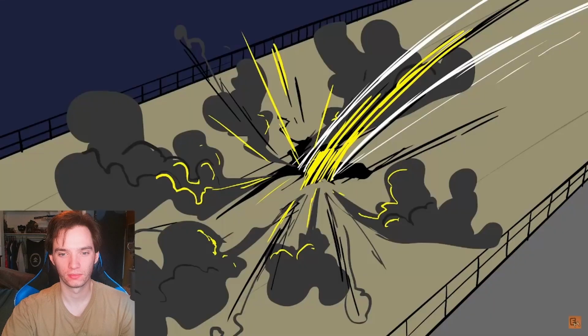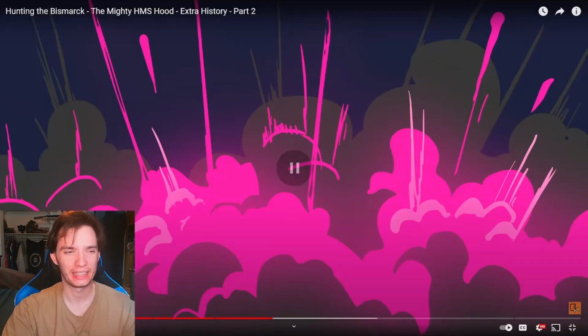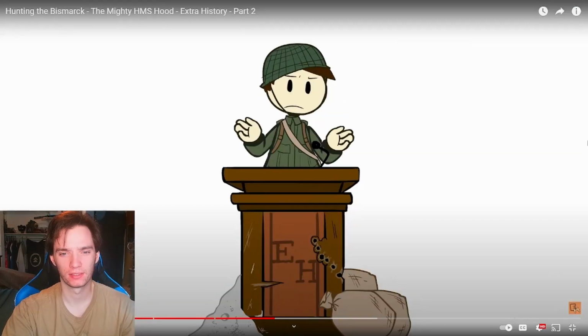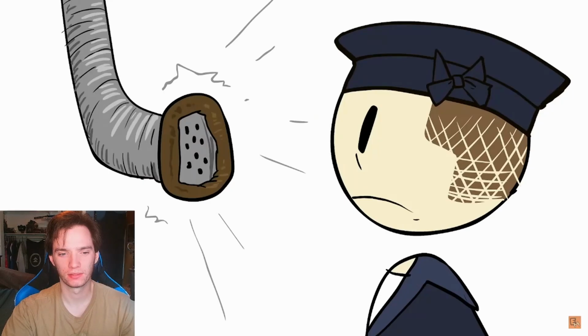2 minutes later, a shell from Prinz Eugen crashes into the Hood's upper deck, detonating an ammunition locker. It burns with pink flames, anti-aircraft shells cooking off in bunches like firecrackers. On the Hood's bridge, the crew can hear the screams of their burning shipmates coming through the voice pipes.